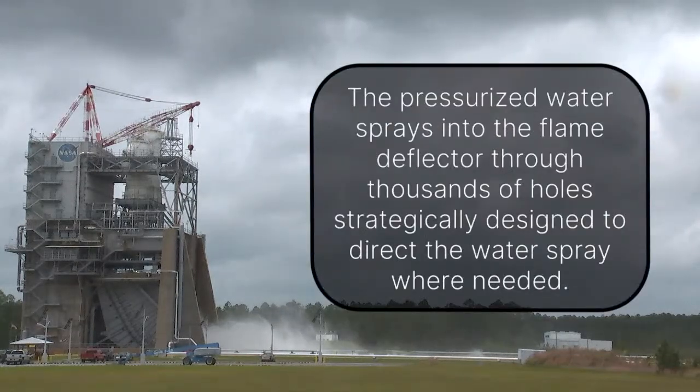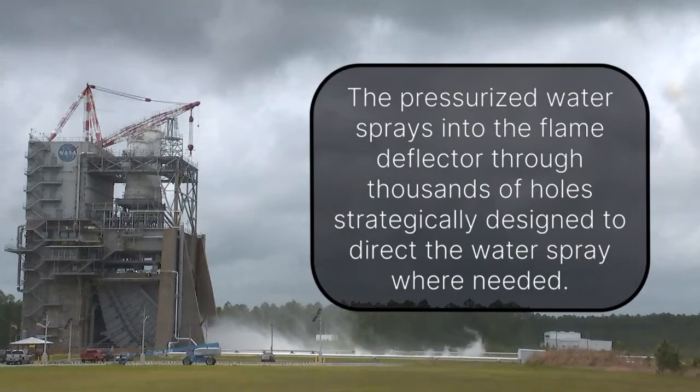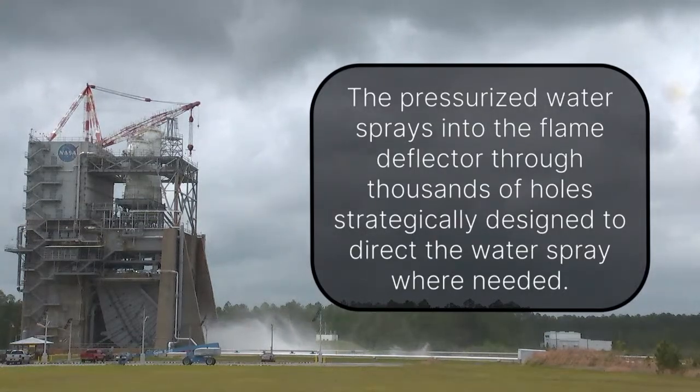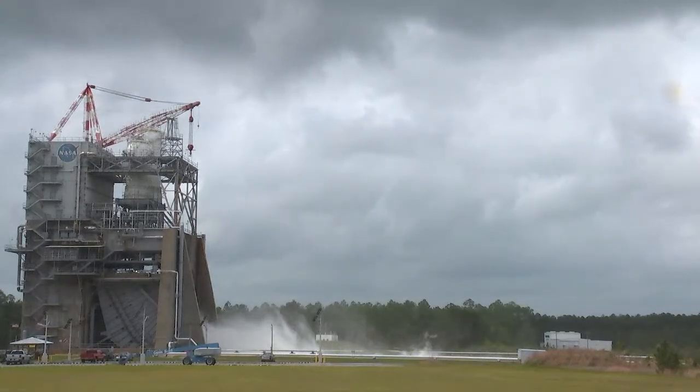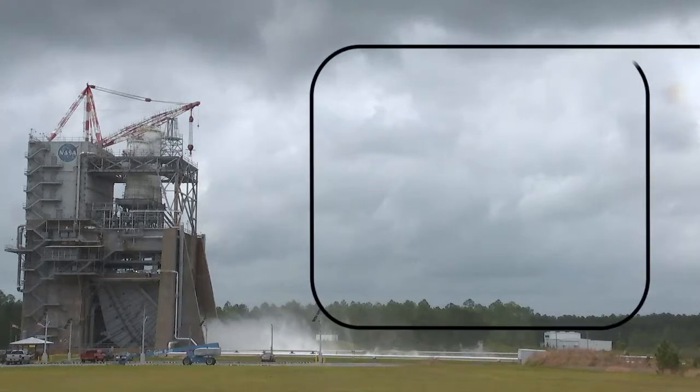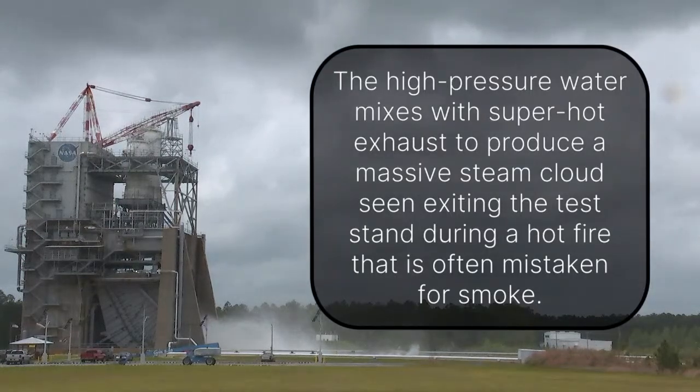The pressurized water sprays into the flame deflector through thousands of holes strategically designed to direct the water spray where needed. The high-pressure water mixes with super hot exhaust to produce a massive steam cloud seen exiting the test stand during a hot fire that is often mistaken for smoke.